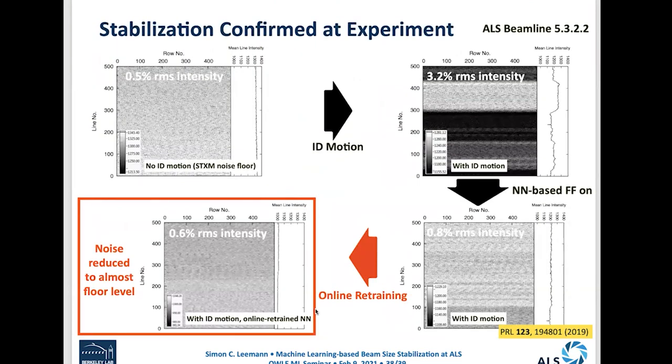As viewed from the most sensitive source point that we have in the ALS, what they basically see is that, you know, this is the calm machine, right? This is what they would like to see all the time. And what in the past they were faced with is something ugly like this. And we've managed now with this feed forward to compensate for these variations down to a level that, we're not quite there yet, but we're getting rather close to the noise floor of this end station.